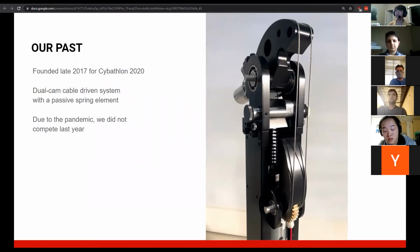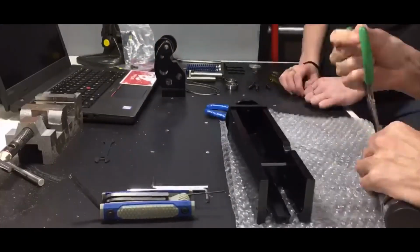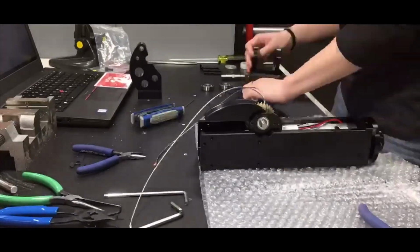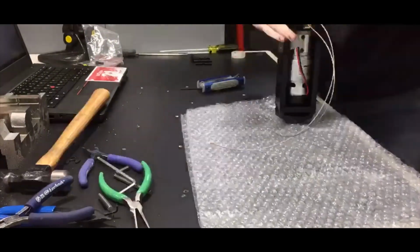So on the picture on the right, you can actually see the first iteration of our leg. It's just a dual cam sort of design. You can see here on the bottom, it's cable driven and then passively retracts with the springs on the back. So this is just a video of us assembling the leg. Just thought it'd be interesting for you guys to see. This is pre-pandemic time.